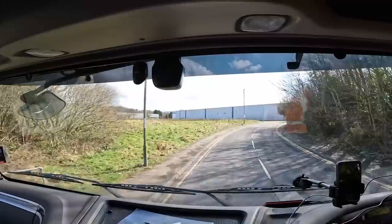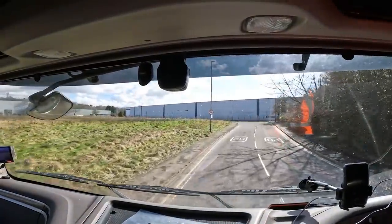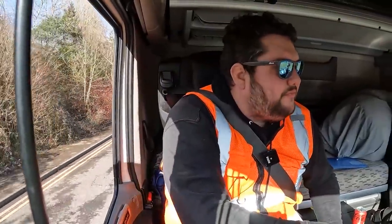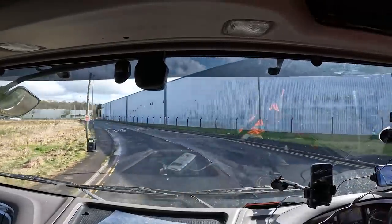And then just drop the trailer and hitch up to my trailer, which is being loaded elsewhere. I'm not quite sure what trailer it's on yet, mind. And then, yeah, go home, edit this video.